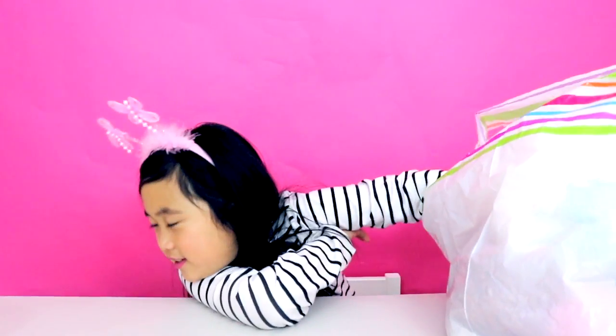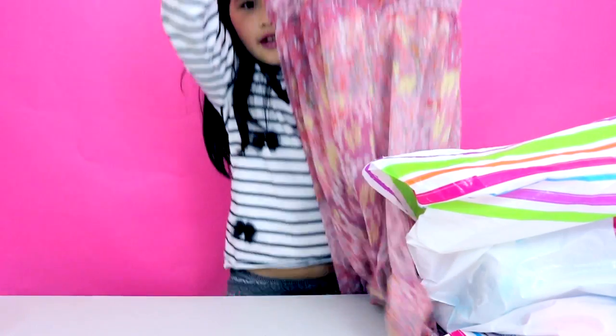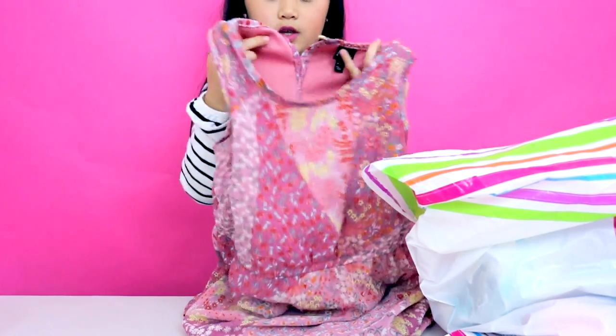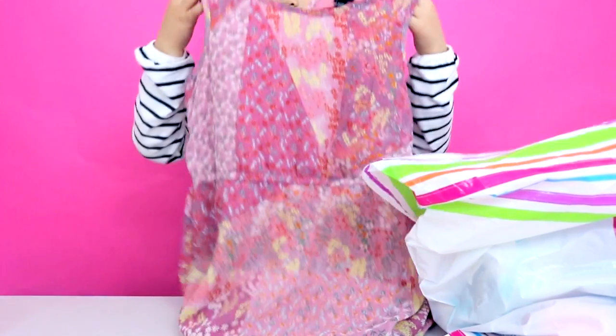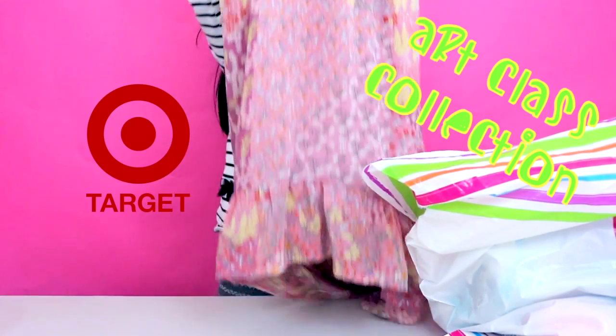Humongous. Let's see what's first. I'm gonna dig. And it's like pink, like a spring one, like a maroon color, and it has lots of flowers on it. So here it is, and that's the Art Class collection from Target.